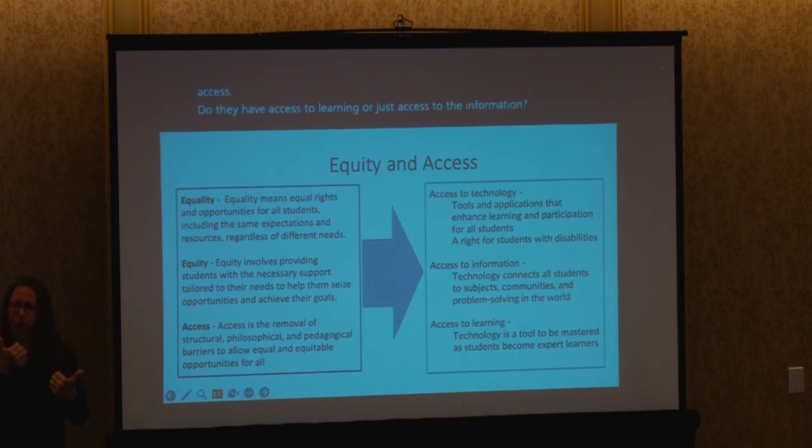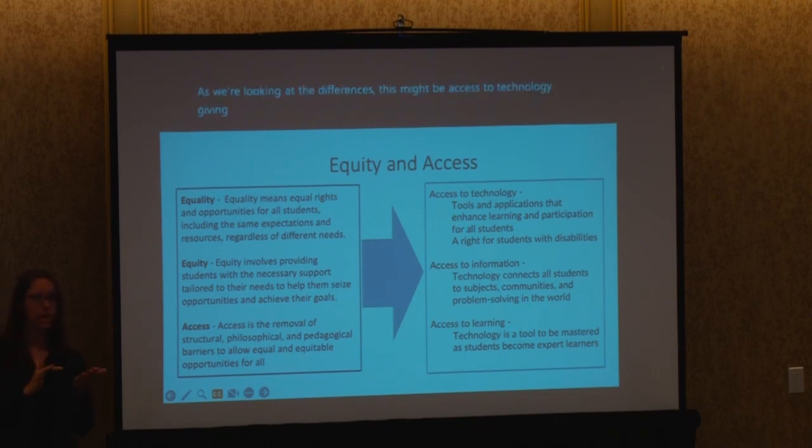As we're looking at the differences, this might be access to technology. Giving a student an iPad doesn't mean that they know how to use it or use it effectively to leverage any challenges they might have in engaging in the instruction. They have access to information, but again, we have to make sure that we're looking at how our instructional practices align with the tools that are available to them.